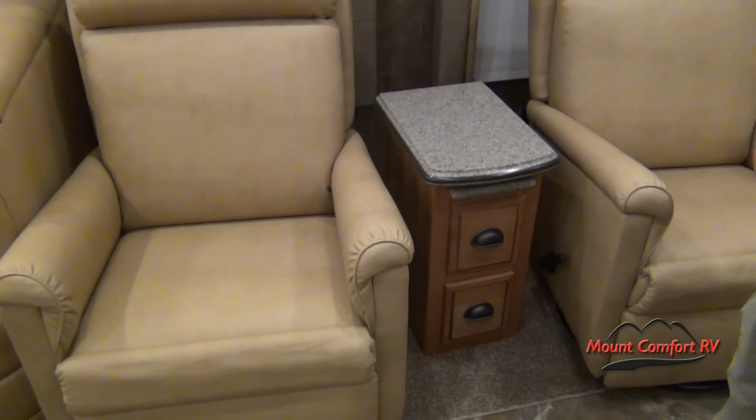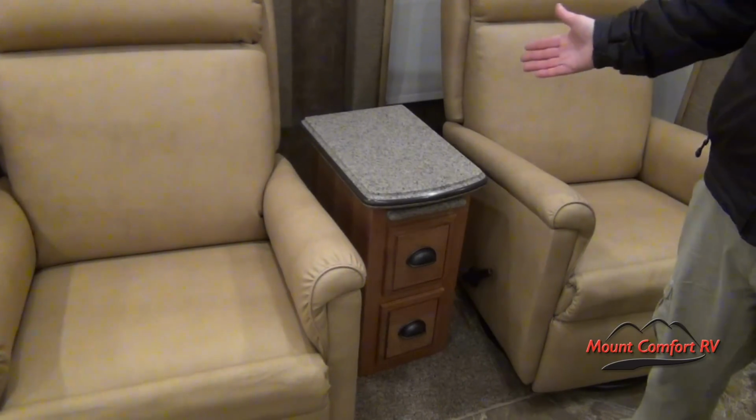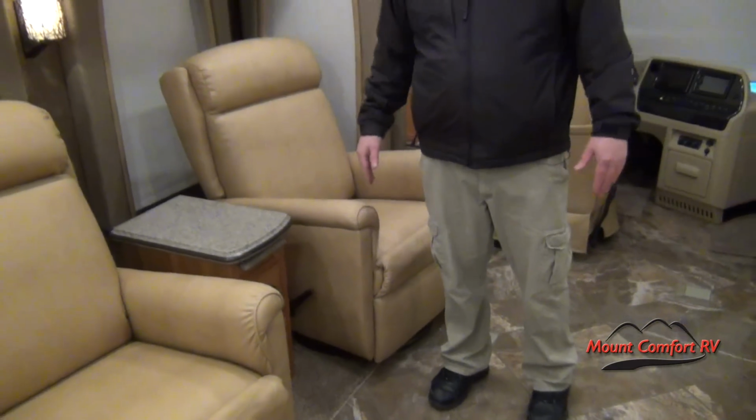If you want to stow that back in the closet and have more swivel room for the chairs, that's great. I like it with the table in place, so I've got a place to set a drink, but also, like I said, completely removable if that's not your cup of tea. Come back into the kitchen area.